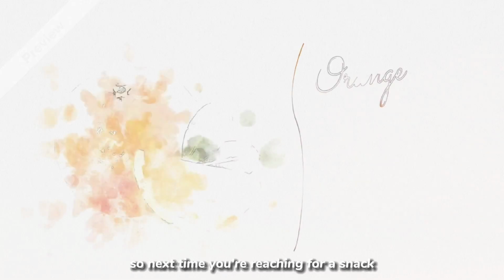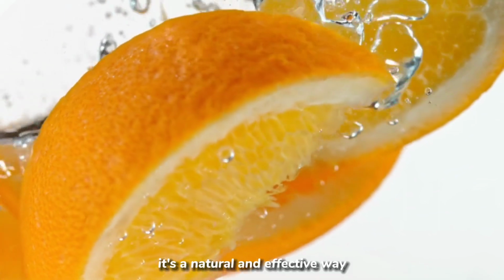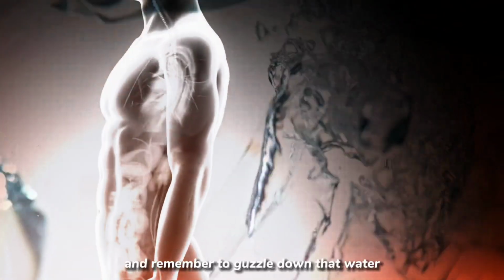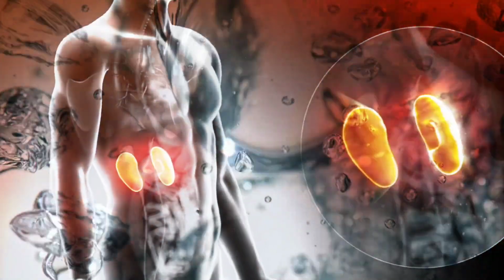So, next time you're reaching for a snack, grab an orange or pour yourself a glass of fresh orange juice. It's a natural and effective way to give those uric acid levels a sweet knockout. And remember to guzzle down that water. Hydration is key in helping your kidneys flush out the excess uric acid.